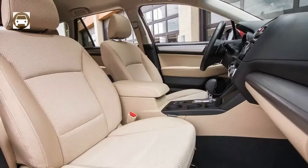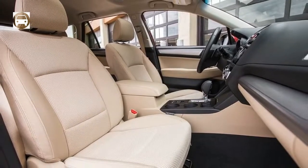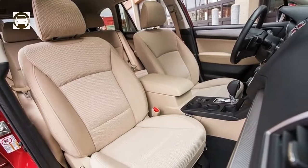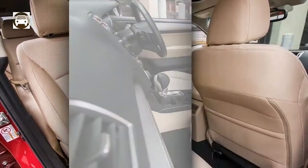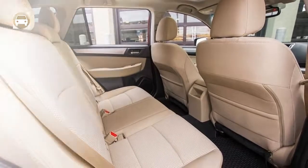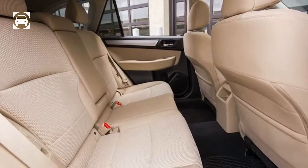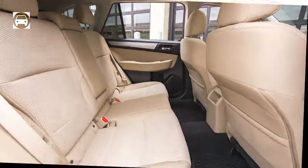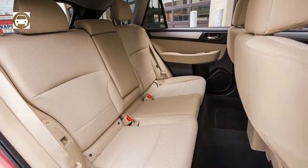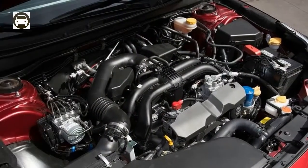Cabin updates include an updated steering wheel and center console. The Outback's standard infotainment screen grows from 6.2 inches to 6.5 inches and offers Apple CarPlay and Android Auto out of the box. Another 8.0-inch touchscreen, up from last year's 7.0-inch screen, is optional.